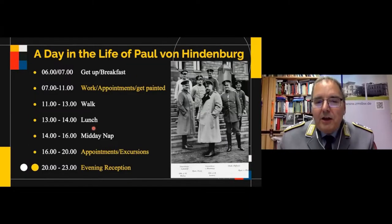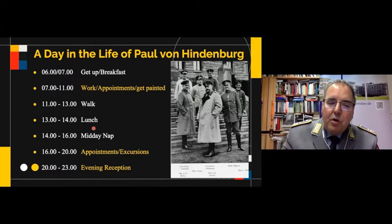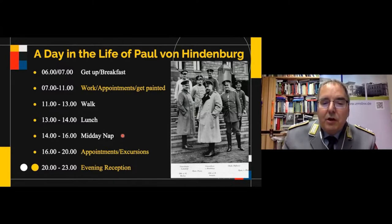And this is a typical day after the Battle of Tannenberg for Hindenburg. He was working once in the morning at the staff. He was taking walks, lunch, and he had his famous midday nap. He was sleeping a lot normally. And in the evening, he was more doing excursions, sometimes during the battles against Russia. He had a boat on a lake in East Prussia. It was given to him by a famous editor in Germany. And he was hunting and driving his boat. So he had a rather nice life there.